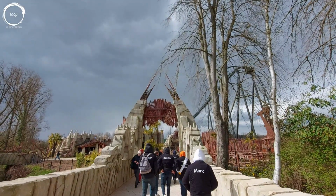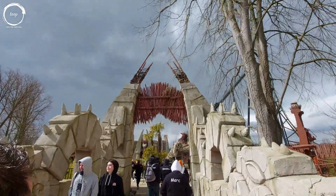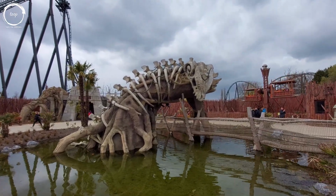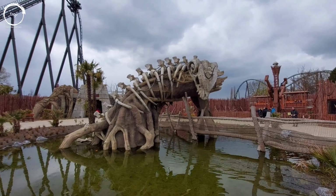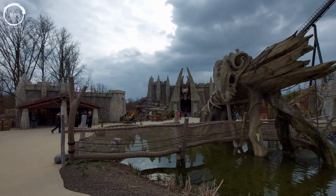Firstly, I have to mention the theming. The ride plaza itself is stunning, with fantastic rock work and ominous spiky wooden fences surrounding the area, with a pond as its centrepiece featuring a slightly threatening statue that oddly reminded me of that thing Reptile emerges from in the first Mortal Kombat movie.